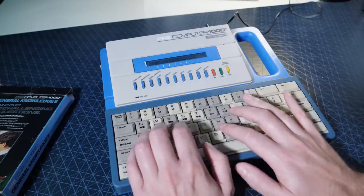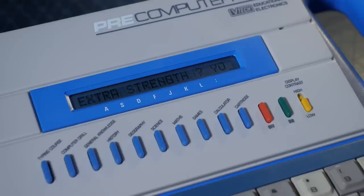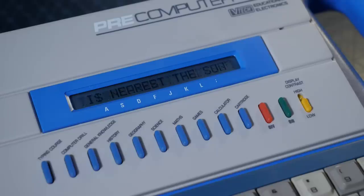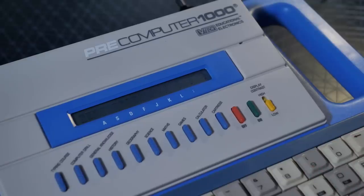Center stage are the numerous questions on history, geography, science, and general knowledge. There's also a typing course, calculator, and some other games. And if you want, you can slam a cartridge in to get additional content. There were a few of these additional quiz question cartridges. But the best thing is the built-in BASIC interpreter. You can either select from one of the 9 built-in programs or start from scratch.